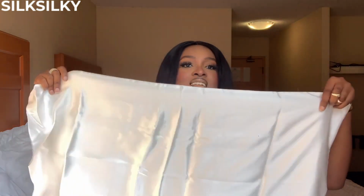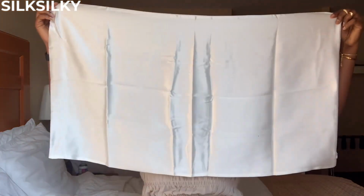So the first thing they sent me was this silky white pillowcase. I chose the king size. Yeah, so this is a king size silky white pillowcase. If you know, silky pillowcases are way better than cotton, right? And for someone like me who deals with acne, this is the perfect pillowcase that I need.